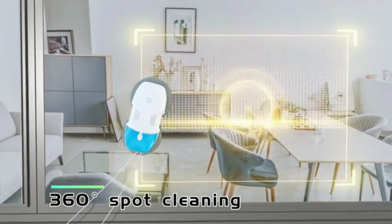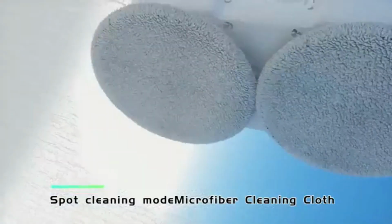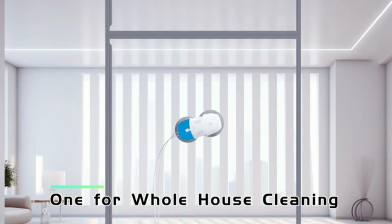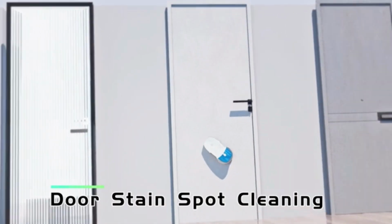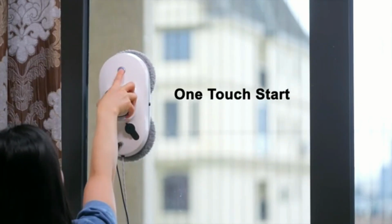One of the most significant advantages of the Garrett robot is its compact, lightweight design, making it easily maneuverable on various window types. The robot operates on a powerful battery system, providing approximately 20 minutes of cleaning time on a full charge. This is generally adequate for smaller windows or quick touch-ups.